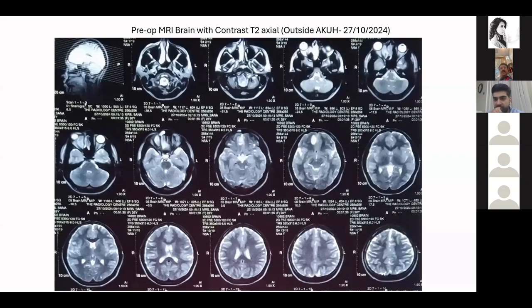So we have Dr. Shumaila with us, so she can tell us more about the radiology. Assalamualaikum. So if we start with the first slide, I have also opened the slides separately after downloading. So first set of images is T2 weighted axial images, and there we can appreciate that there's something filling the right nasal cavity and causing mild proptosis.